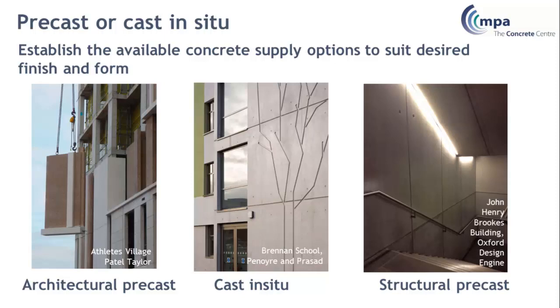Next thing is really important, and this happens a lot. Which one are you going for? Even more important than if you were just deciding whether you're going to go off-site or not off-site, recognize as early as you can whether it's going to be a precast solution you're looking at or in situ. If it's precast, is it architectural precast that you're after or structural precast? Those are very different beings or products, if you like.